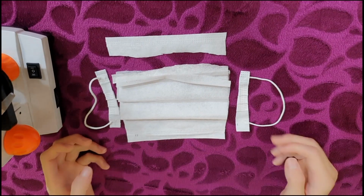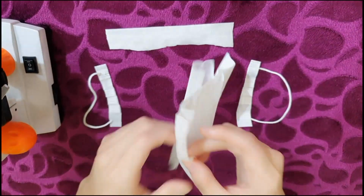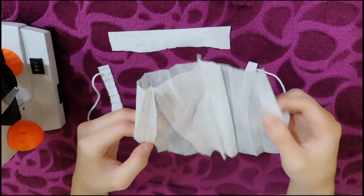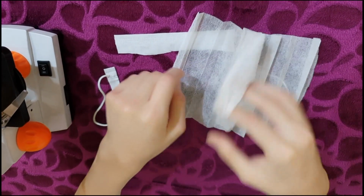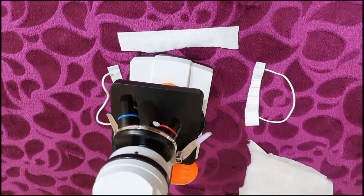Before we can find out why breathing isn't hindered when wearing a mask, we must first know about the structure of these masks. As you see below, I have actually cut up a mask myself. This is to show you the different layers of these masks. As you can see, there are 3 layers here. And if you actually feel them, the first and last layer feel exactly the same, but the one in the middle feels slightly different. So, let's put these under my microscope and see what the differences are.